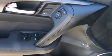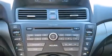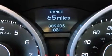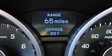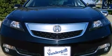Acura also prioritized safety and security by including front and side impact airbags, a security system, and 4-wheel disc brakes with ABS. This car was designed with safety in mind, allowing you to drive with even greater assurance.